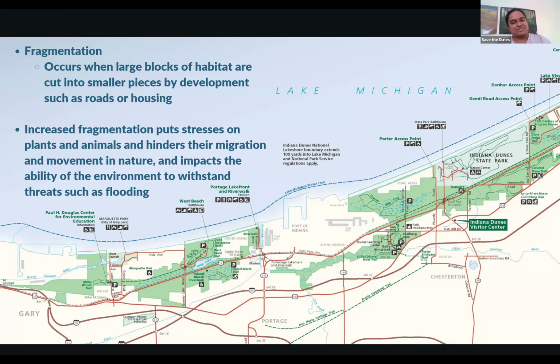So this is a picture of the national park. You could actually get this map if you go to the national park, or you pick up one of their welcome pamphlets. They have this map, and it really shows you all the different places that you can access in the national park. And then also a lot of these white areas here, which are either communities or industries or roads, or basically development.